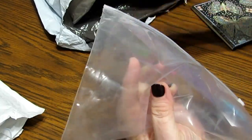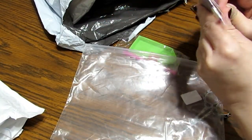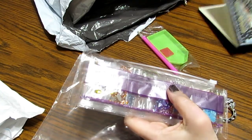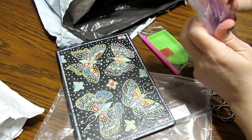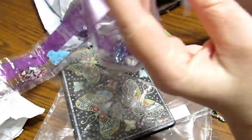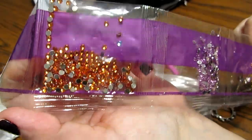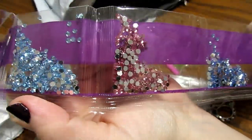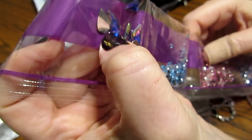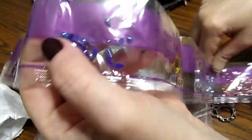But let's take a look. We have our kit there, and we have these beautiful drills. Let's see if I can get them open. These have special shapes in there also, besides just the regular rhinestones. You see those? They're very shiny. Very, very pretty, as always. Look at that. Here's a special gem. It is so pretty. Here's some more.